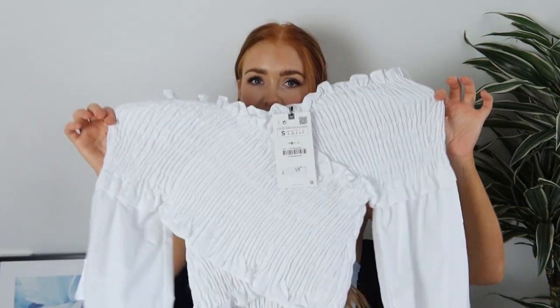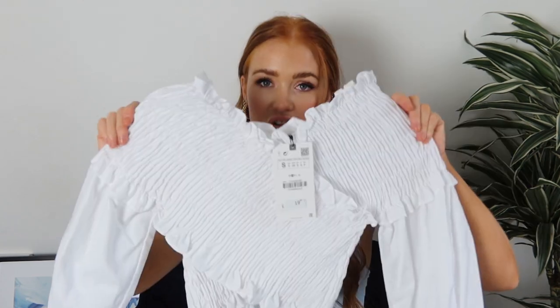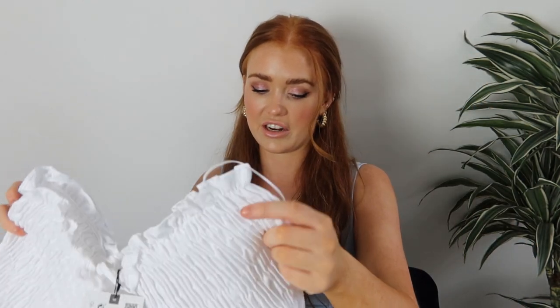Okay, so next up, this is a very cute little top. Living in London, there's so many noises that come through the window. I just thought this looks so, so cute on the website. I'm really hoping that I love this on. Again, not tried it on.